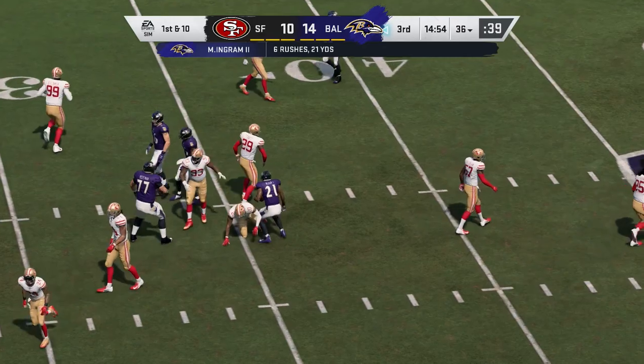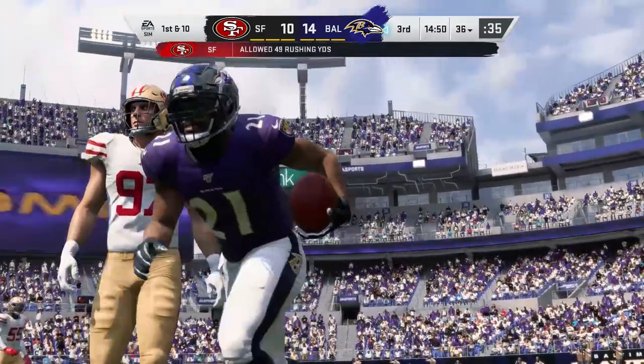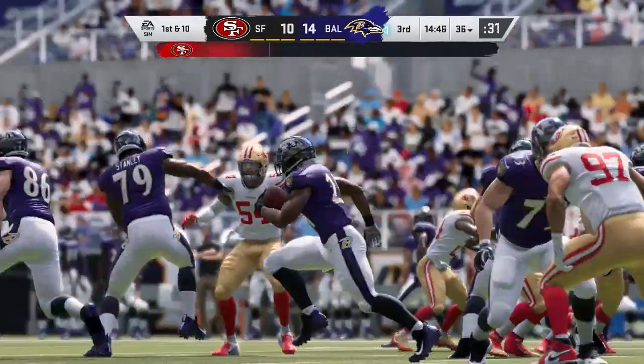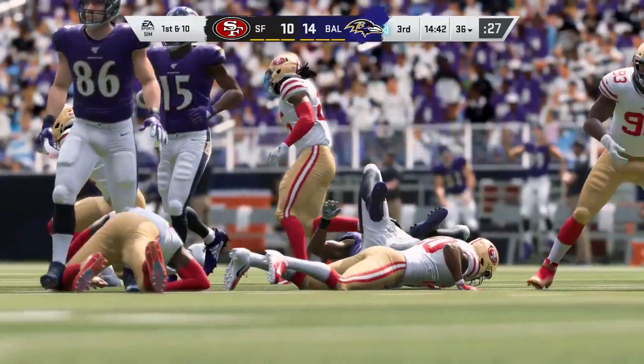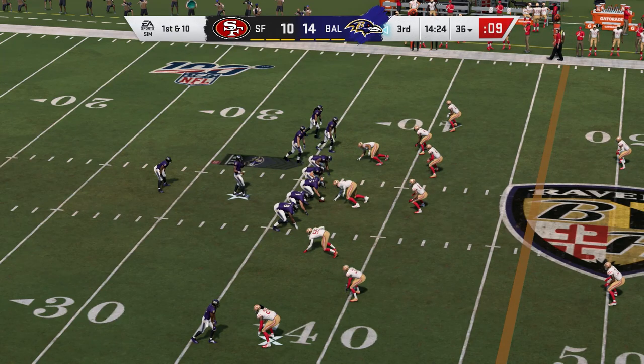And they're able to get this one across the 35. It's a pickup of 11 and a Baltimore first down. Baltimore was the most run-heavy team in the league last year after Lamar Jackson took over as a starter. And you think about Mark Ingram. He goes from a situation where he was sharing time with Kamara in New Orleans.